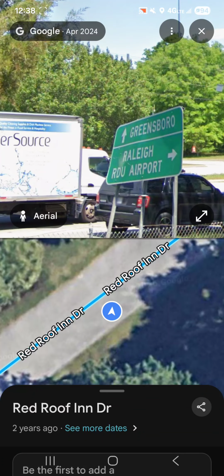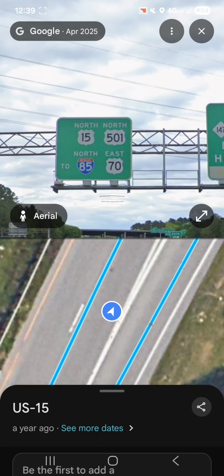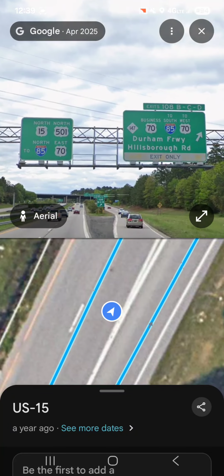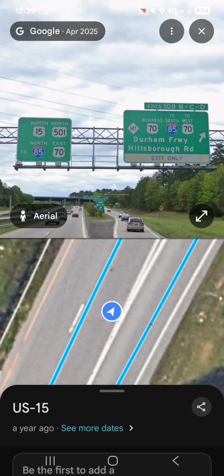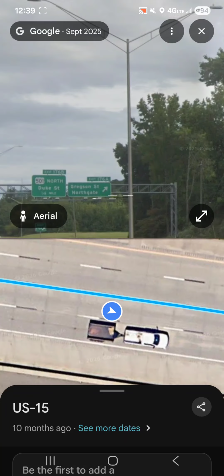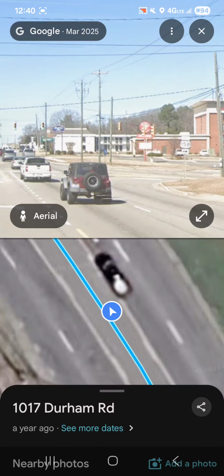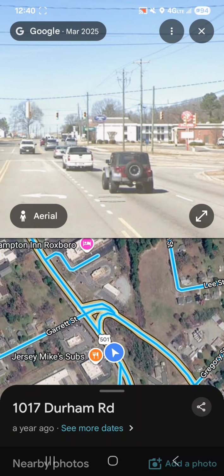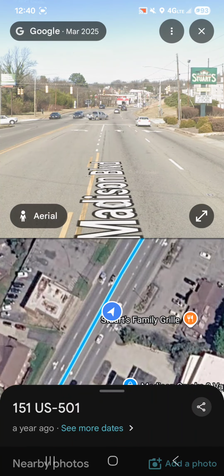We get Interstate 40 signed for Greensboro and Raleigh, and an airport. Now we're about to join US Highway 70 and Interstate 85. We're going to be concurrent with both of them. So we get Durham Freeway for US Business Highway 70, and we get a mention for US 70. Now we're leaving Interstate 85, US 15, and US 70. And now US 501 will just split off. In Roxboro, we're meeting US Highway 158. So we're now going to be concurrent with US Highway 158. And US Highway 158 is splitting off. US 501 will head into Lynchburg.